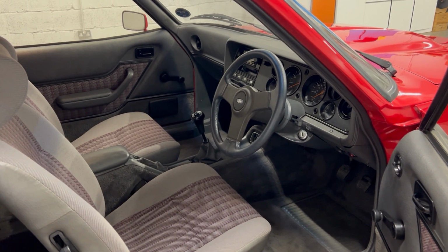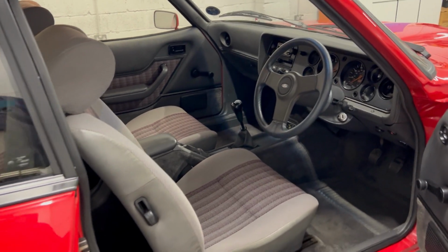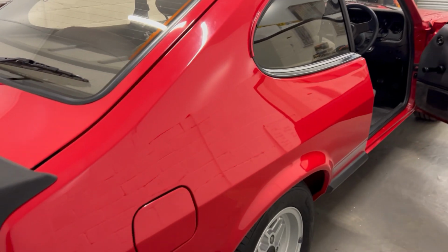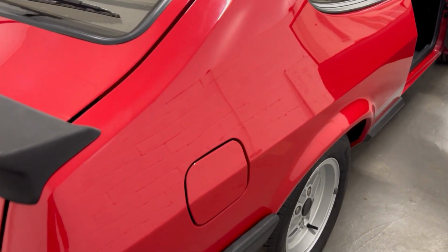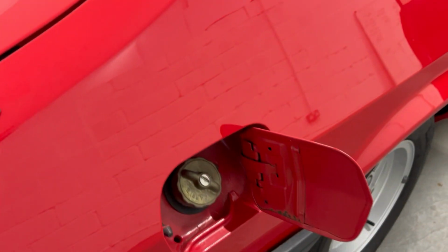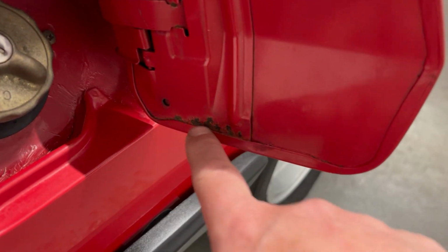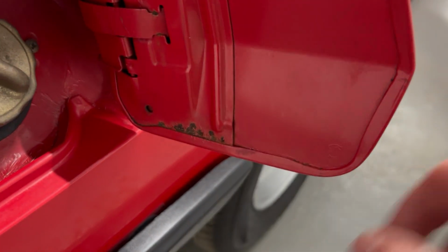So there is not a lot of history with this car. So if you're a history buff, this might not be for you. But if you don't mind that kind of thing and you just want something to use and enjoy, then this car could be for you. It's nice and clean in there. A couple of little marks just coming up there, but nothing serious.